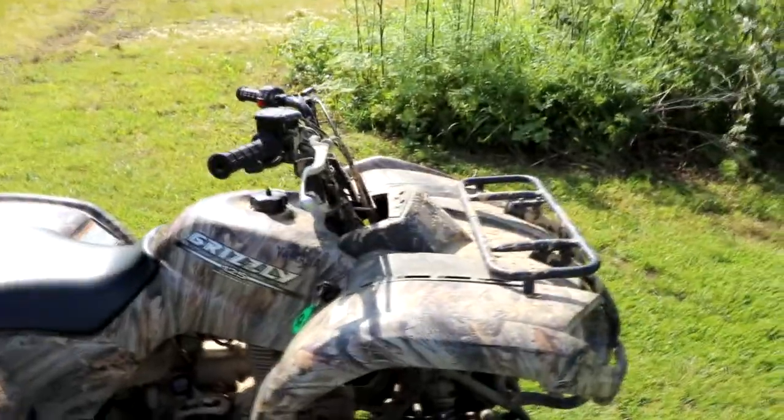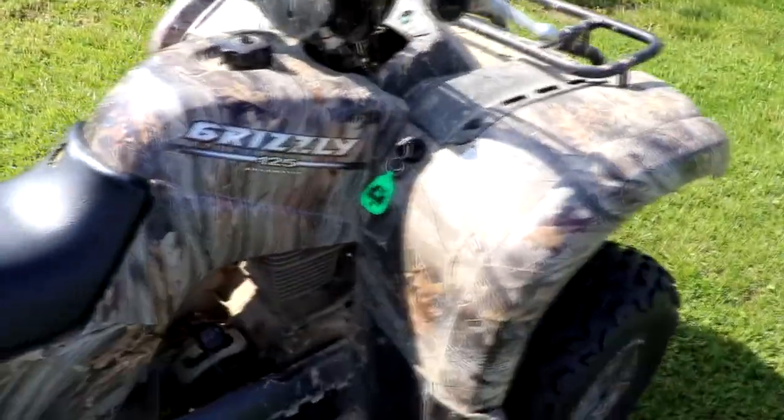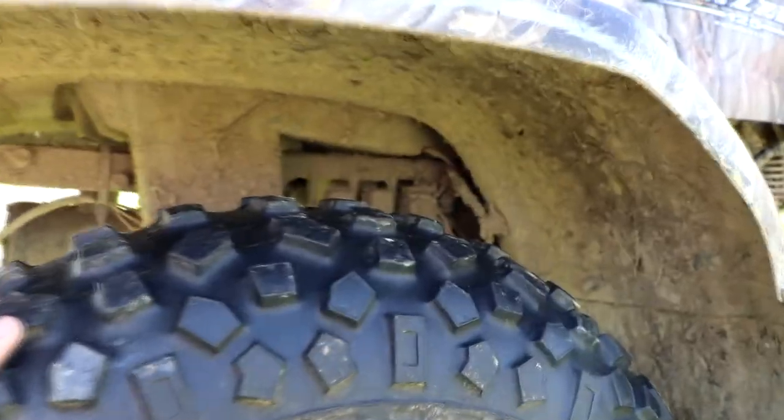So most of you guys probably didn't know this because you might not know anything about four-wheelers, but this specific one is literally meant for like a 10-year-old. And obviously I'm not 10, I'm 19, so the weight capacity is like 200 or 300 pounds. And with me and my brother riding it, this plastic part almost goes down to the tire, and the tires are kind of flat.